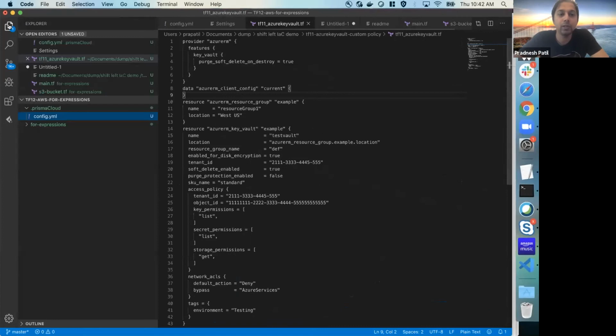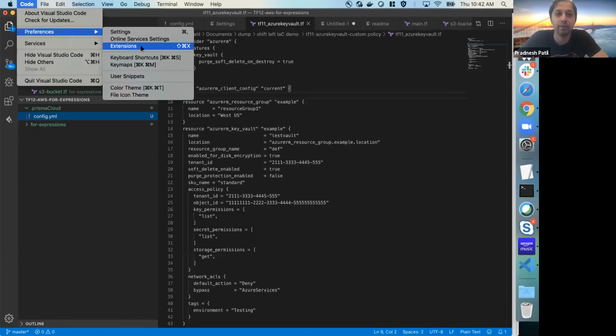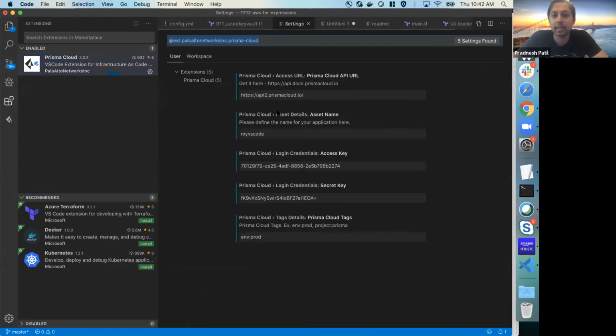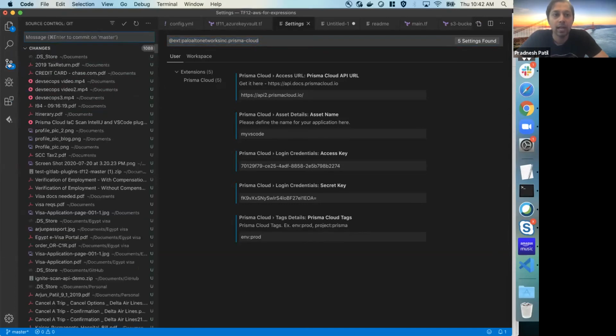All right, so this is my Visual Studio Code. The plugins I'm talking about, for all of the different tools, are hosted on the respective tools' marketplace. So for Visual Studio Code, as you know, you just go to preferences, extensions, and search for Prisma Cloud. Our extension is there. You can install it, which takes a few seconds. Once you install it, we ask for a few settings: your API URL, your access key, and secret key. If you're not a Prisma Cloud customer today but are interested in the functionality, you can start a trial. Generating the access key and secret key takes another couple of minutes, and then you can put them here and get the scanning started.